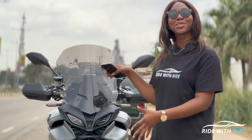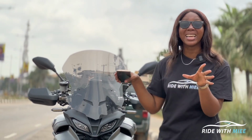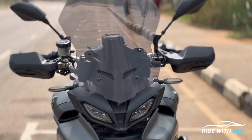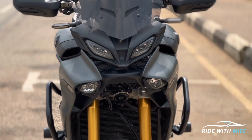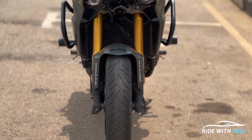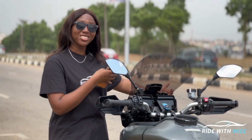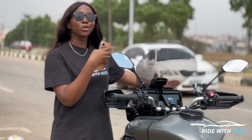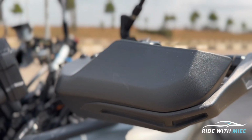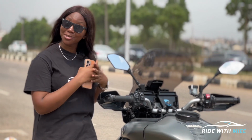This beautiful sport tourer made its debut for this generation in 2021, and you get a whole lot. Right here in the front, you get full LED headlamps and daytime running lights with cornering lights. You get sport touring tires and 17-inch rims. Moving on to the side, you have a one-hand adjustable windshield, which you can raise or lower depending on how you prefer it. You also get an adjustable handguard, and right here you have the IMU system that was borrowed from the R1. So let's talk about that.